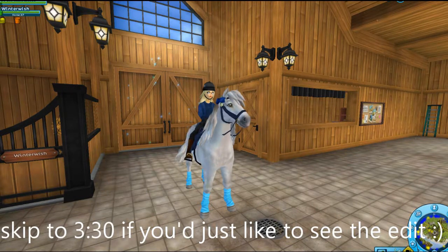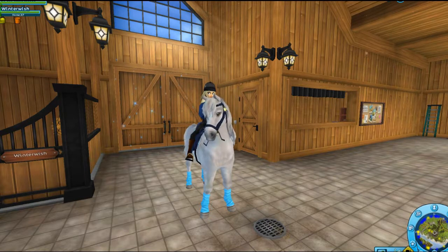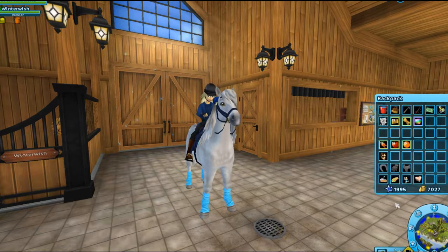So today I'm getting yet another horse, and I'm really excited because this is a horse that I've been wanting ever since it came out. Yeah, I know I just bought my Mustang and I was just broke like a month ago.